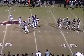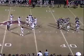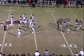as we're looking at 3rd and 1. And believe it or not, I know you would agree, this is a big third down. Big third down. The first 5 minutes of the second half are important for both teams.